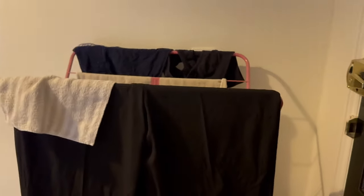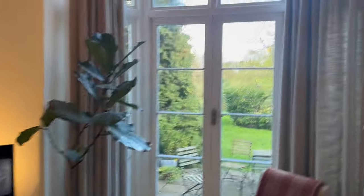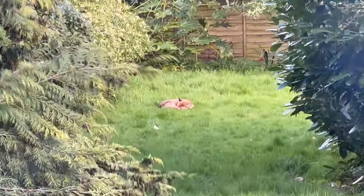And I haven't gotten around to the shoes because that was enough for one day. I am absolutely exhausted, to be honest, after doing that. It's like 5 p.m. I've also put on another load of washing and that's all drying here. We actually have a cute fox in the garden. Let me just show you him. He's having a little sleep.